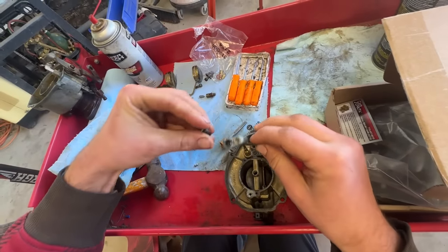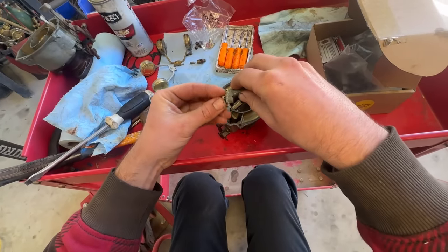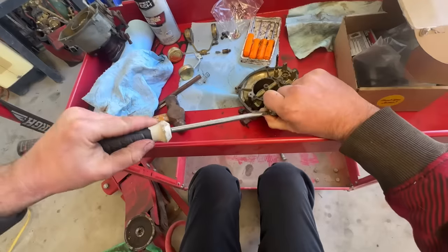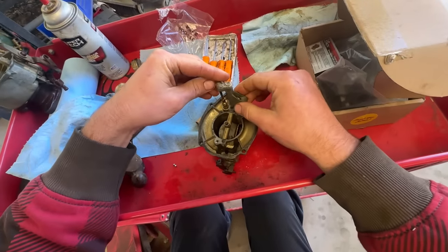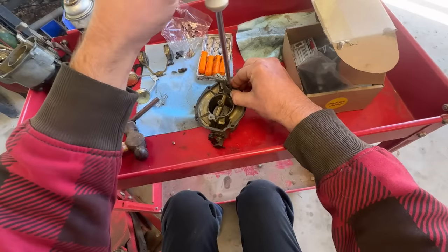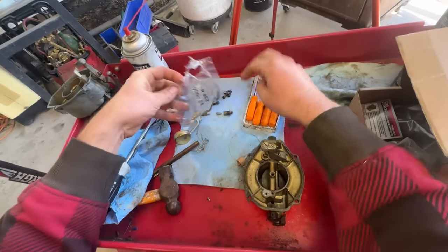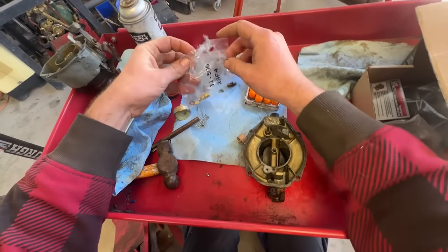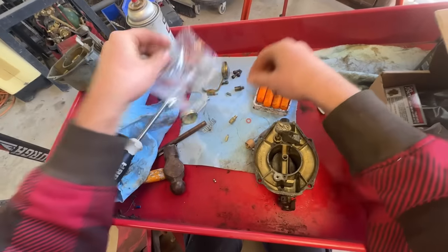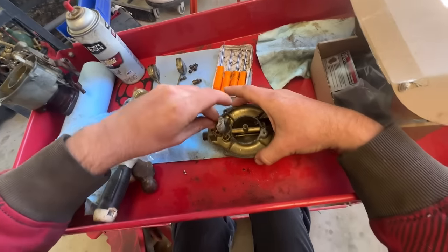And this, oh, this goes in here, goes like so. Tighten that, goes directly in the center of this. It's like a metering rod. And then we got our old seat needle. Looks a little worn. We got our new seat gasket needle. Gasket goes on the seat. Put this in right here.